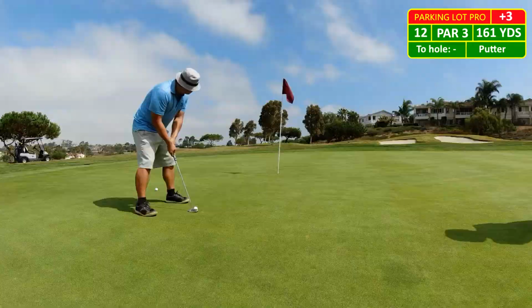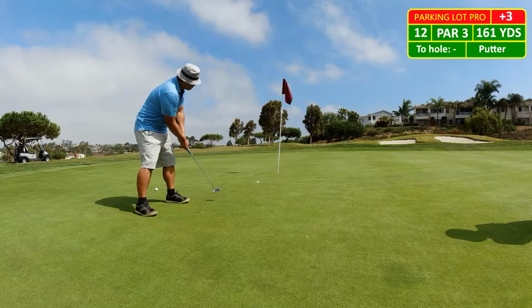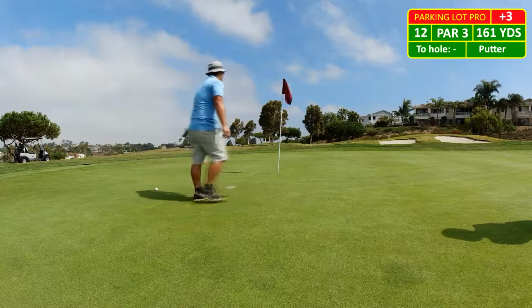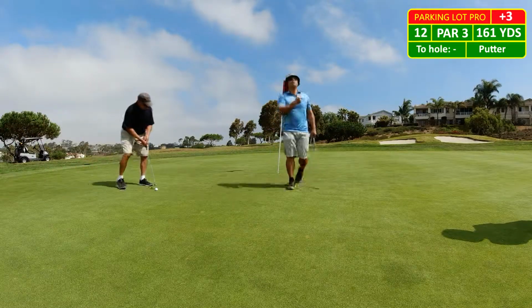But the next shot is what I was proud of. So I just say, you know what? Let's just hit a straight putt, see if it goes in. Yeah. So save bogey. So that's one of the first good things. Usually I would just be like, you know what? This is a double. But that's the first positive.